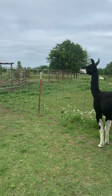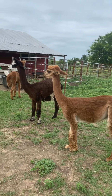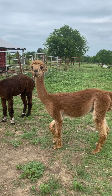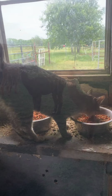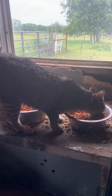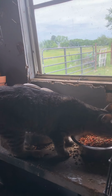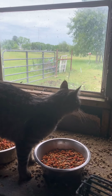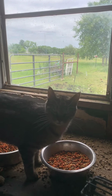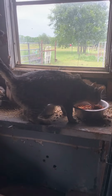Firecracker's supposed to be a guard. He doesn't do a super great job of that. Pop-Tart is hopefully going to be a daddy soon. I've got three girls that should be getting ready to have babies soon. We have two barn cats, but the one barn cat, we hardly ever see him. But this one is Innard, or Innard, I don't know. It's from Five Nights at Freddy's. My daughter named her. The other cat is Winston. We only see him once every couple weeks.